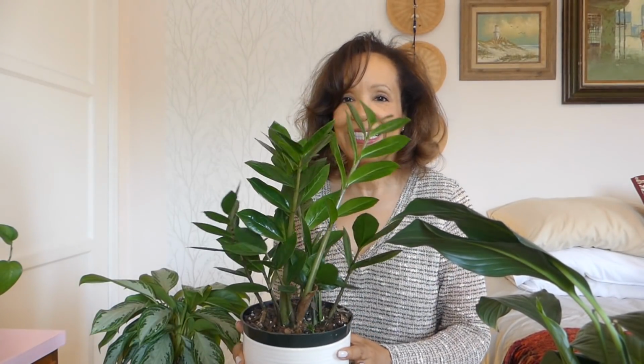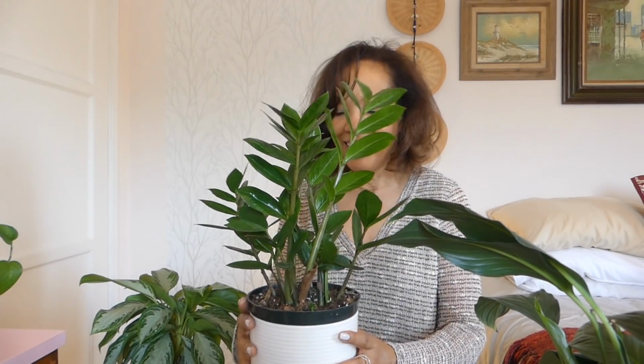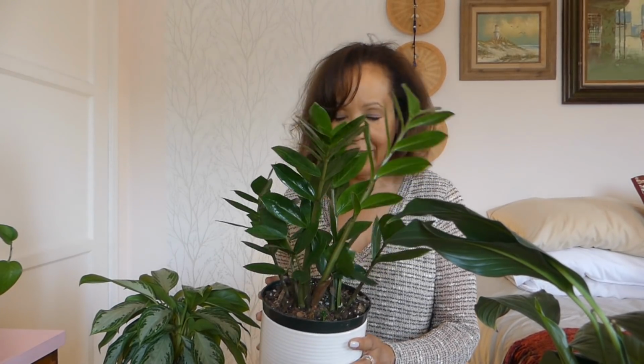I have an addition to show you. This is a ZZ plant. Zamioculcas zamiifolia, I believe, is how you pronounce that. Aren't you impressed? And this plant is also known as a Zanzibar gem. I picked this up at Home Depot, so this is pretty easy to find anywhere.